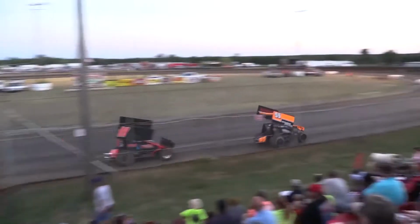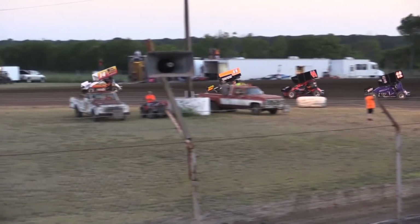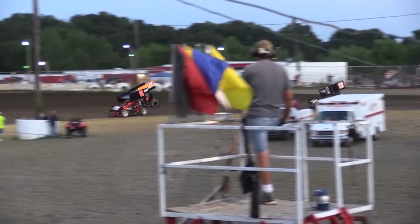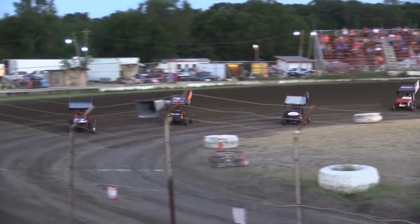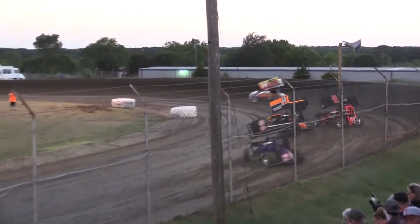Michael Lang leads lap number 1. Brad Queen in 2nd spot. Melton is 3rd. Wester 4th. Slides way up the racetrack, nearly making contact with Justin Melton. Melton now to the bottom of turn number 3. Puts a slide job on Brad Queen to take over the runner-up position out of turn number 4.